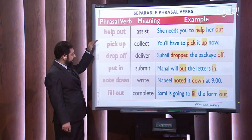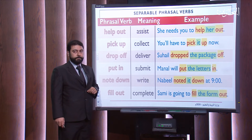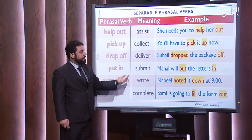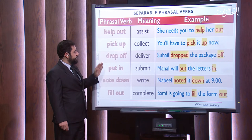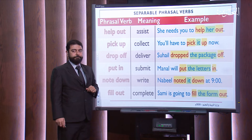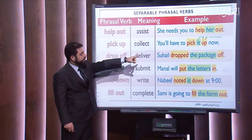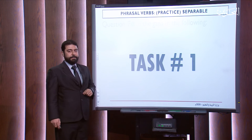So we have about 6 separable phrasal verbs. As you see, these are the pronouns. They come in between the two parts, which is a verb plus a particle. All right. You see, we call it a pronoun. So let's have a task.